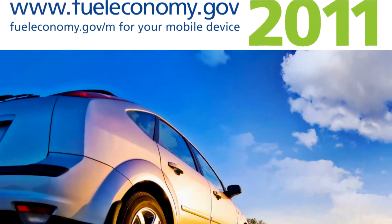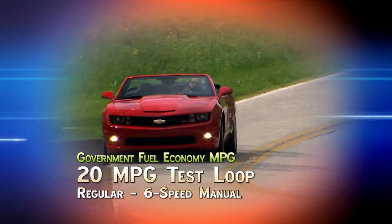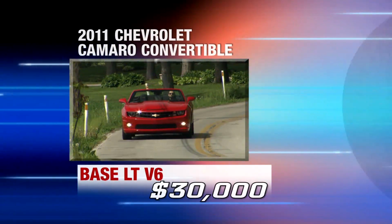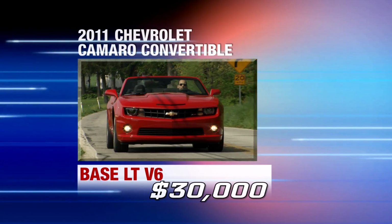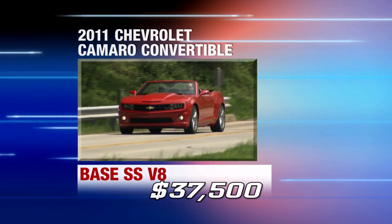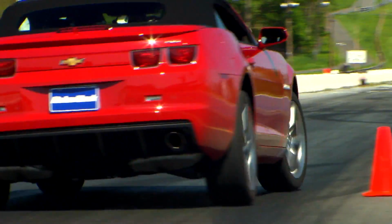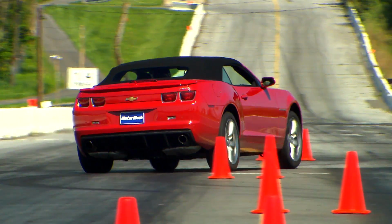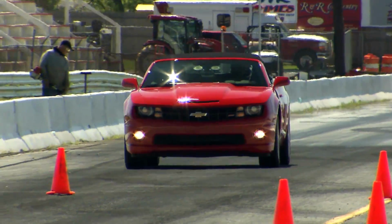Government fuel economy ratings for our SS manual are 16 city and 24 highway. We managed a nice even 20 miles per gallon of regular with a somewhat restrained right foot. Pricing for the Chevrolet Camaro Convertible begins with the LT V6, coming in at $30,000. That's about $2,000 more than a base Ford Mustang convertible. The V8 SS starts at $37,500, but can easily be optioned to over $40,000. That is a lot of money, but fortunately you do get a lot of car for it. You'll also turn a lot of heads and put a few smiles on your own face as well.